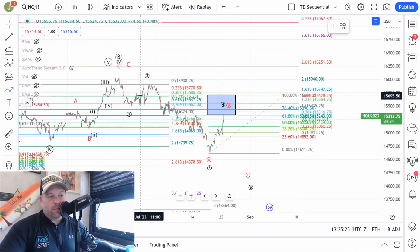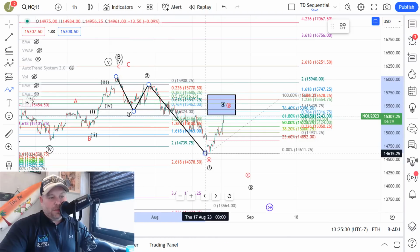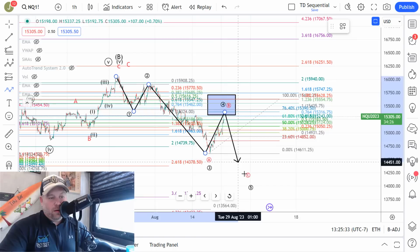And you remember last week I was talking about the potential for this to be a diagonal move where this is 3, and we'd be looking for a bigger wave 4 and then 5 down.